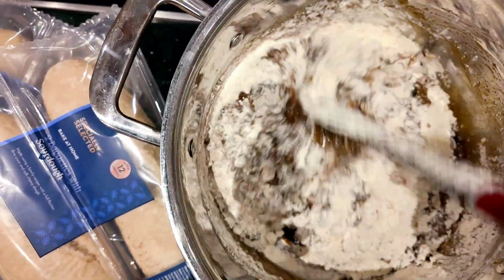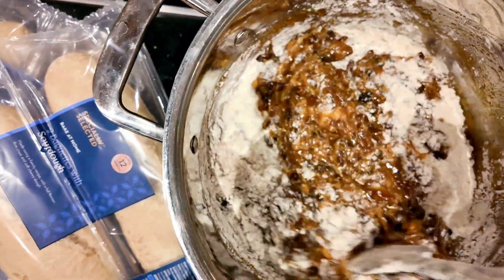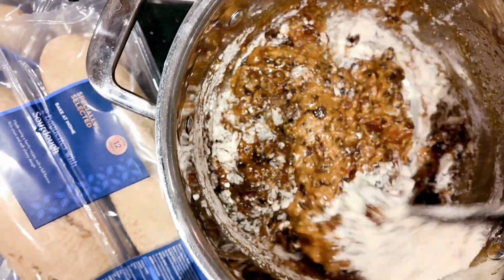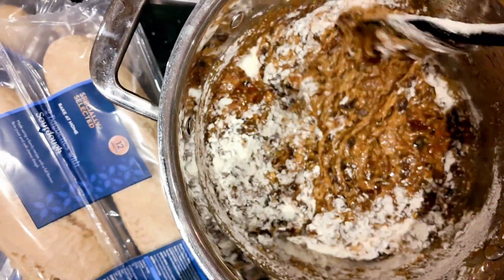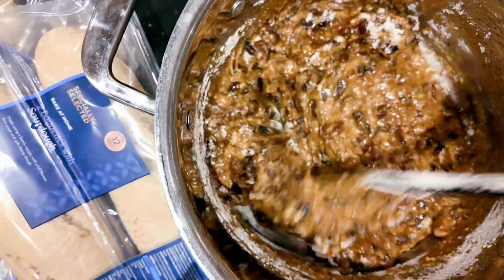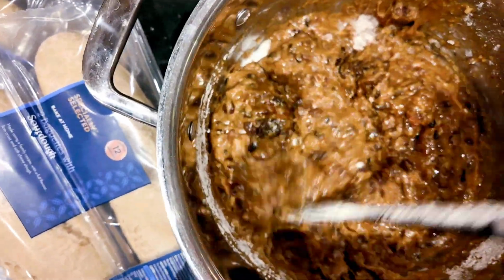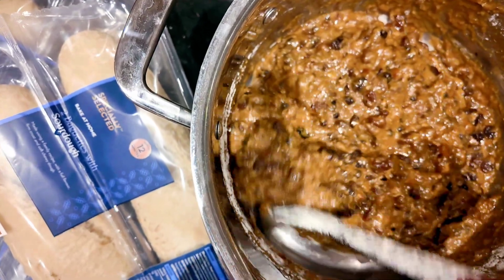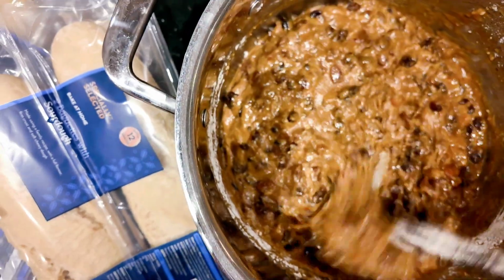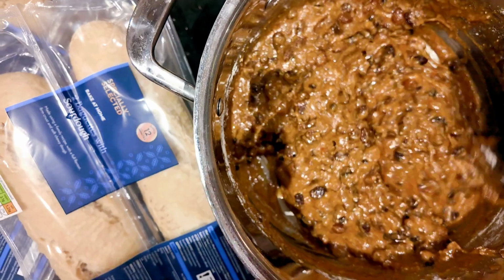If you want it to be a warmer tasting cake, you can add ground cloves, and that will give it a much warmer flavor if that's what you like. But I tend to prefer just the mixed spice and the cinnamon. Sometimes if I'm feeling a little bit fancy, I'll do some fresh nutmeg that I grate on a grater. But I'm not feeling very fancy today. Today I just want bread and soup, and I'm a happy lady.